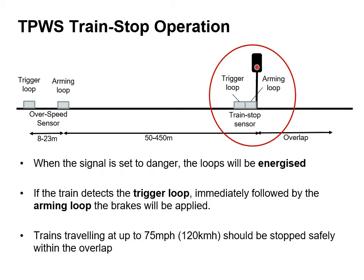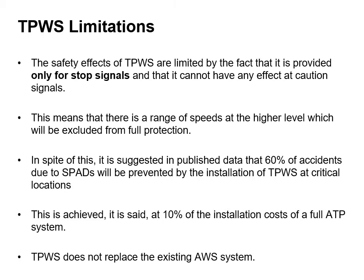The safety effects of TPWS are limited by the fact that it's provided only for stop signals and that it cannot have any effect at caution signals. This means that there's a range of speeds at the higher level which will be excluded from full protection. In spite of this, it's suggested in published data that 60% of accidents due to SPADs will be prevented by the installation of TPWS at critical locations. This is achieved, it is said, at 10% of the installation costs of a full ATP system. The TPWS system does not replace the existing AWS system, and the two systems work in parallel.